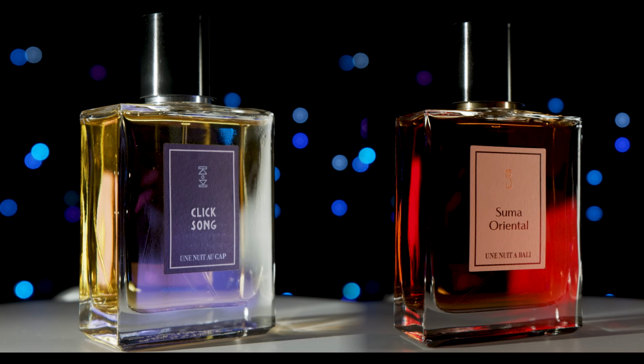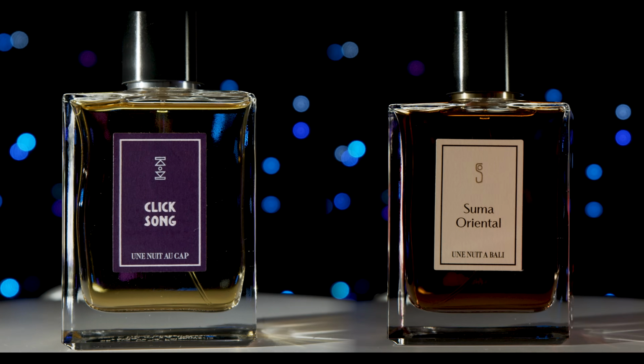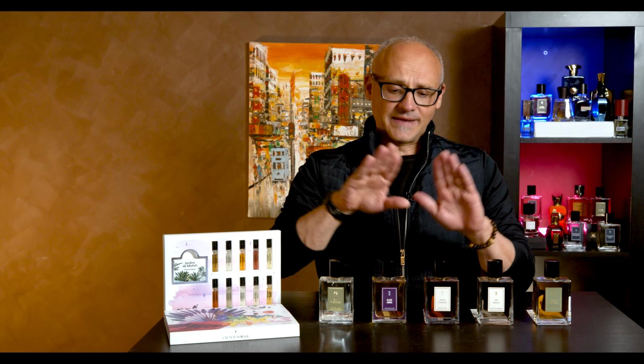These next two celebrate patchouli in such a unique way. I have been saving skin. These are the two that I'm going to choose. If you want to see how patchouli is used in different ways, then I'd recommend you test out these two on your skin. Let's begin with Clicksong.